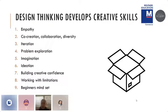We learn how to properly explore problems and get to the root of a problem. We access our imagination. This is such a favorite part of how we learn and apply our imagination for creative thinking and for finding solutions. We learn how to do ideation or brainstorming in a variety of ways and build our skills around that. We build our creative confidence, and that's a life skill. If you're confident in your creativity, it spans everything. Your whole life will be changed forever.